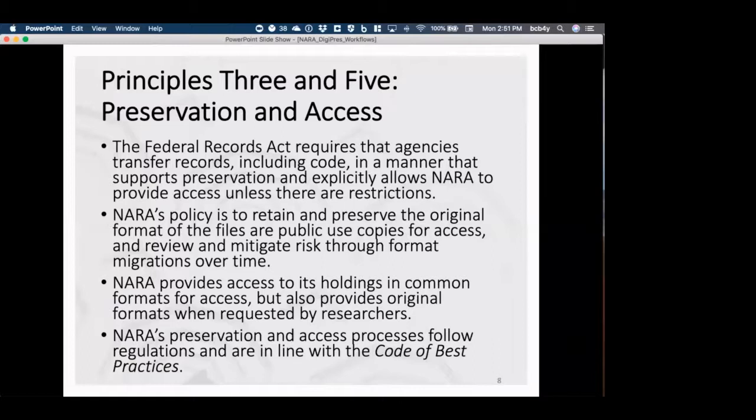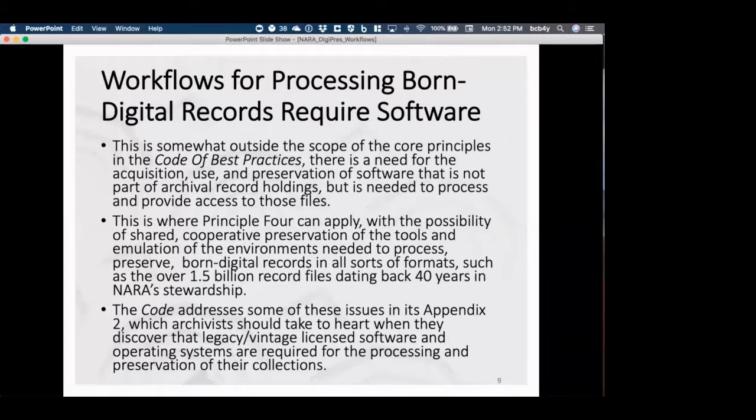But as Brandon mentioned, what this means for us, if we have 1.6 billion files in well over 200 variants, is that we must have software to process the records as well as potentially provide access to them. And that's slightly out of the scope of the core principles, but if you look at Appendix 2 in the Code of Best Practices, that's a section that I recommend to every archivist who deals with born digital materials, and take to heart when you discover, inevitably, that you will need legacy or vintage licensed software and operating systems that are required for the processing and preservation of your collections. Next slide.